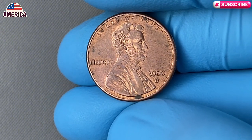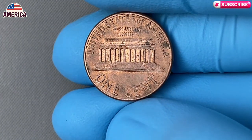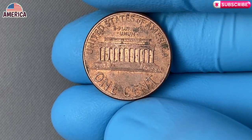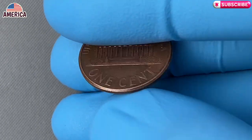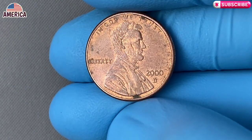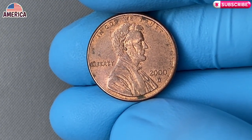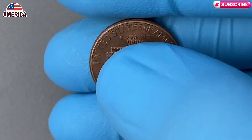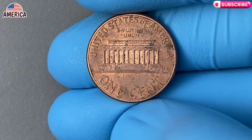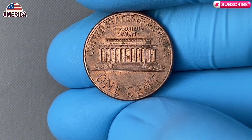Beyond minting errors, it's important to consider the mint mark on the coin. Most 2000 pennies were minted at the Philadelphia Mint, but a smaller number of pennies were struck at the Denver Mint, marked with a D. While the Denver Mint pennies are not as rare as those with minting errors, they can still hold a bit more value than their Philadelphia counterparts, especially in higher grades. The difference in mint marks can make certain 2000 pennies more collectible and desirable to certain buyers.